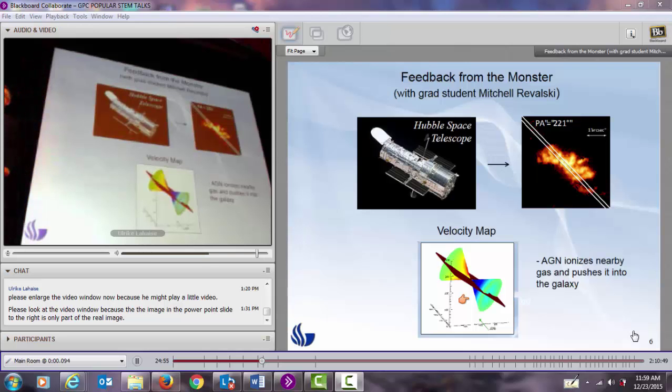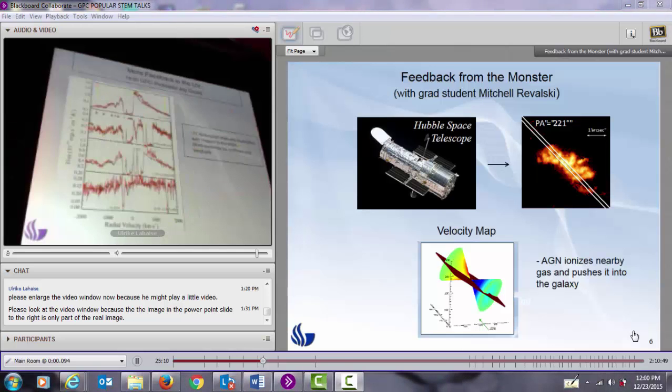Okay. So what we're seeing here is evidence for feedback. In other words, material being blown out of the center of the galaxy, supermassive black hole. So they're messy. Well, this is really complicated.